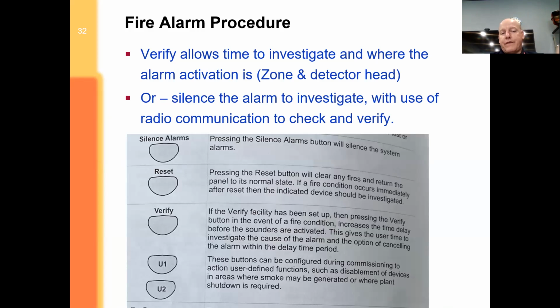Now, whether you call it verify or not, there is a button on the fire alarm panel that allows you to investigate. So we don't tend to use that, but there is that opportunity. What I'm saying in terms of verify, rather than using the verify button, stick to what the training is inside the book and silence the alarm, do a reset. Yeah, so you can follow that, but you can see there it also says inside the book how to use the verify button if that facility is engaged and available.